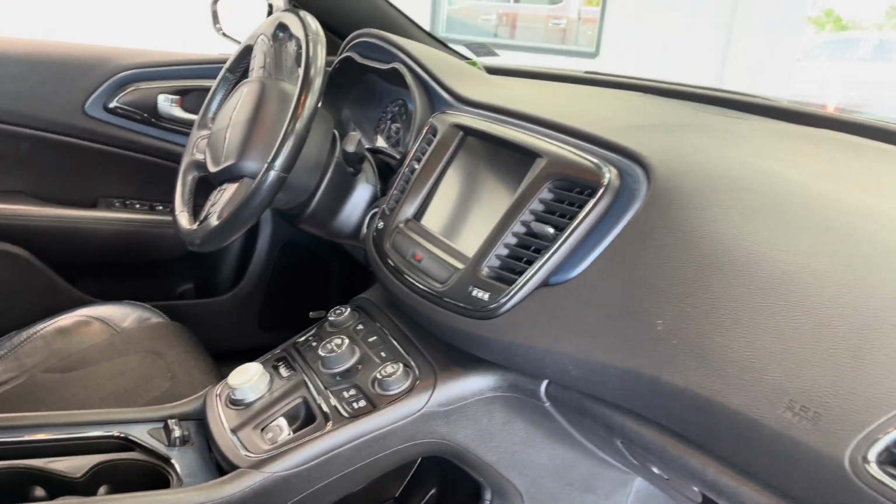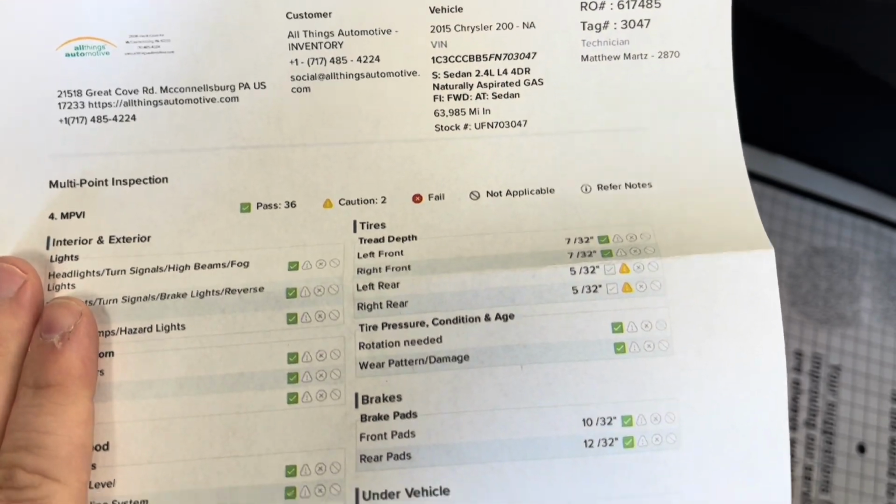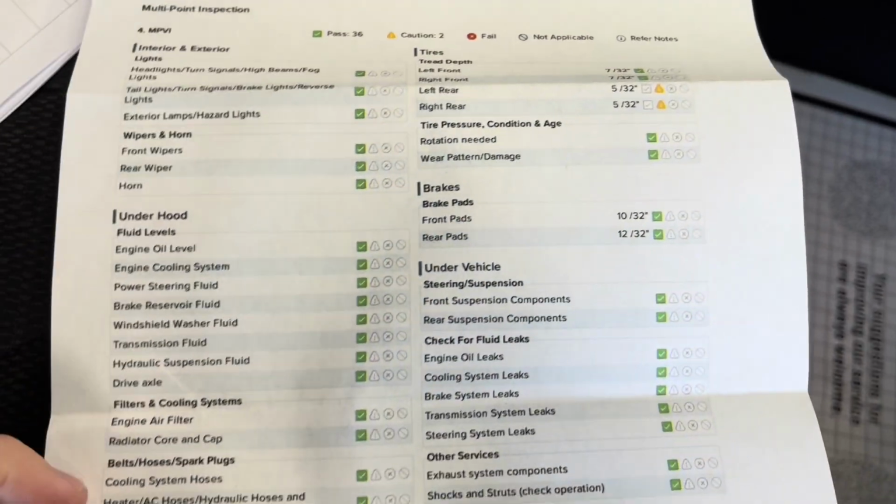Again, loaded with tons of features. We'll get into that. But I'm going to take a look at the used car mechanical check sheet. Now you can find these in all of our vehicles here at All Things Automotive. Looks like 7/32nds. The rears are getting light, but we do price these accordingly. Everything is great, good to go.